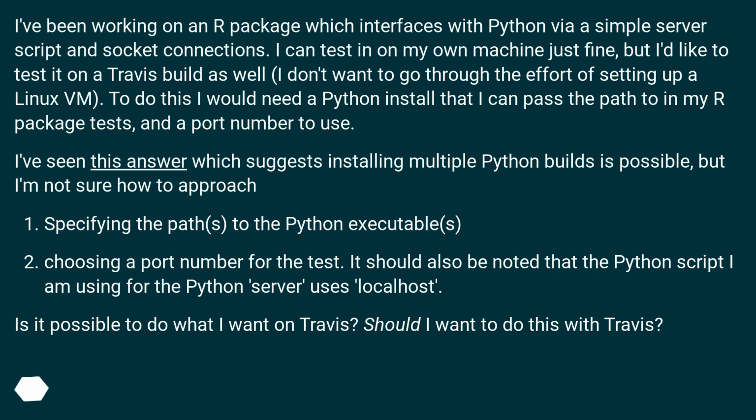To do this, I would need a Python install that I can pass the path to in my R package tests, and a port number to use. I've seen this answer which suggests installing multiple Python builds is possible, but I'm not sure how to approach specifying the paths to the Python executables. Choosing a port number for the test.